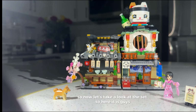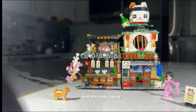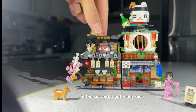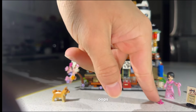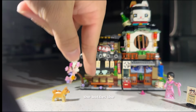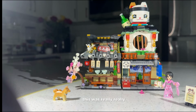So here it is guys, the final finished product. This little doggy and the lady figure also came with it, so that was pretty nice of them to include in the set. And it got really nice small details. There's a little birdie here, flowers, the bottles, the ramen, sushi, spoons. For the price, this was really, really worth it.